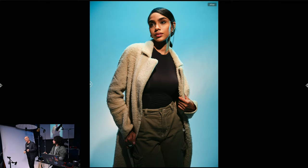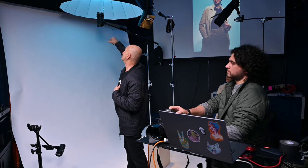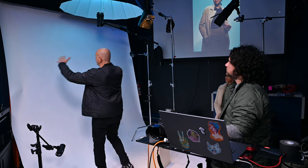One of the beautiful parts about Profoto, it just gets you there quicker. The reliability, the flash duration, the recycling time is just better than the other lights on the market. And it's easy to use. So if you take a look here, you see this light is with the blue gel on. And what that's doing is lighting the background.